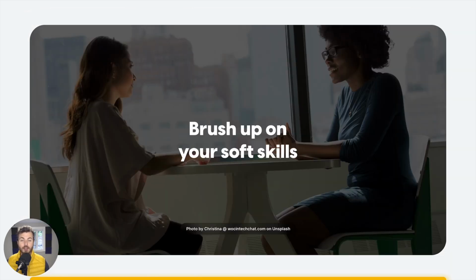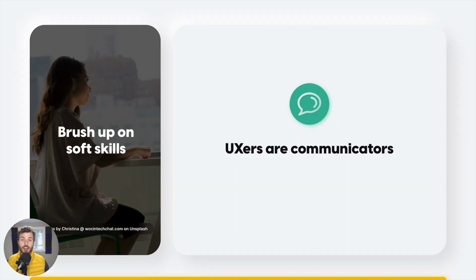Next, brush up on your soft skills of collaboration and communication. While collaboration is one of the transferable skills you're taking with you from graphic design, it deserves special attention as you start doing UX work. UX designers have to be excellent communicators.